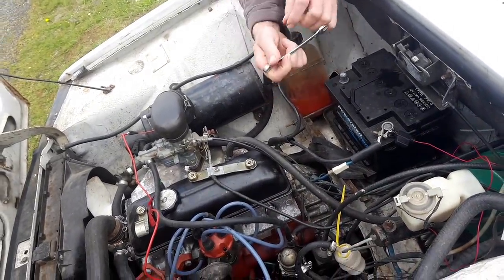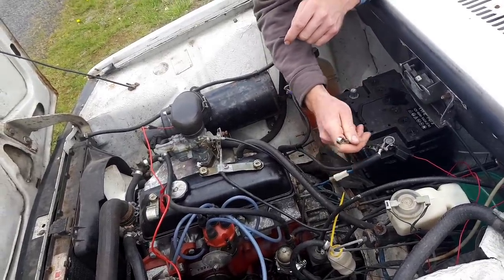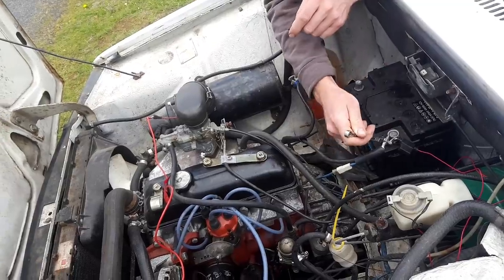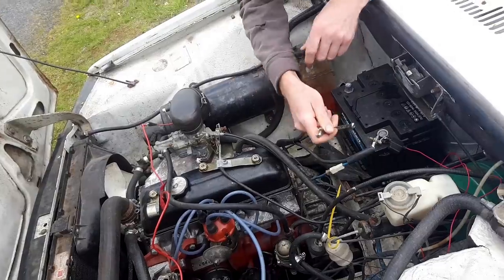And when I got that going the other week, it started up lovely. Right. We had a little drive around. But unfortunately, so I taxed it and went to use it.